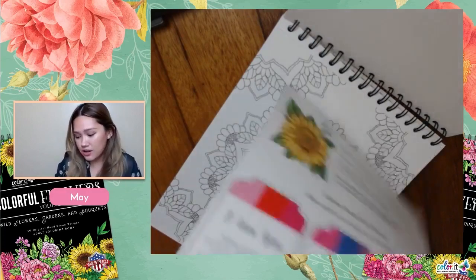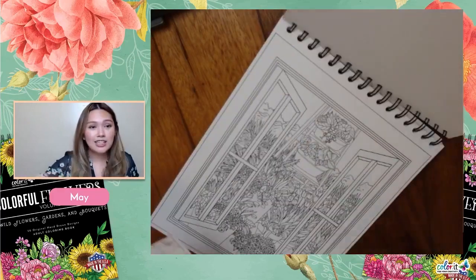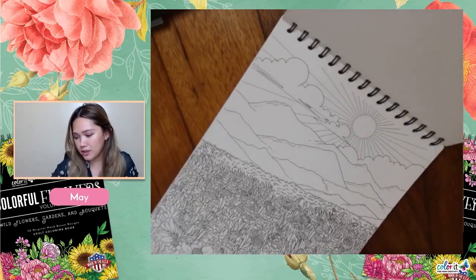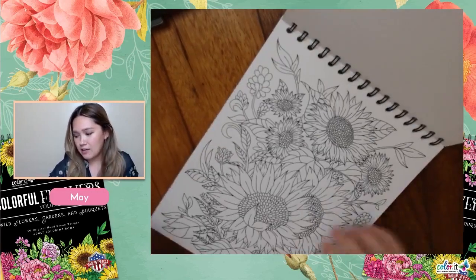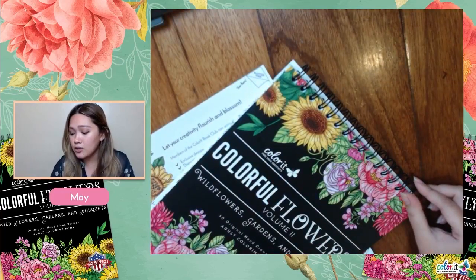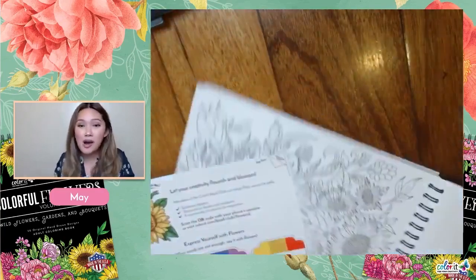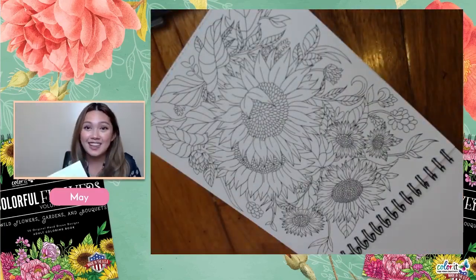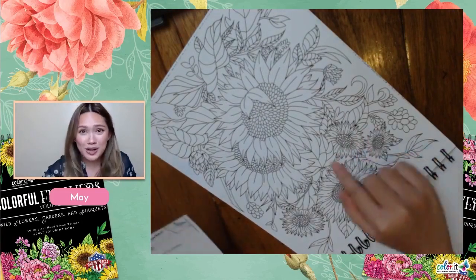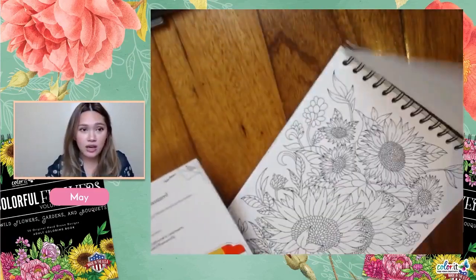All right, so I'm going to use this blotter page for my page. And the beautiful thing about this book is it has a spiral top binding. So anyone who is left-handed or right-handed, anyone who wants to spin the book around when they color, like me, I love spinning the book around when I color because there are a couple of nooks and crannies that I want to get to. Super convenient to do that.